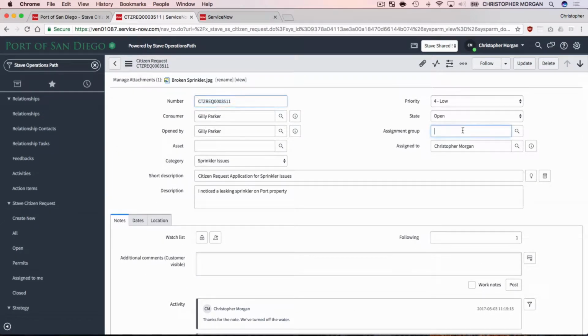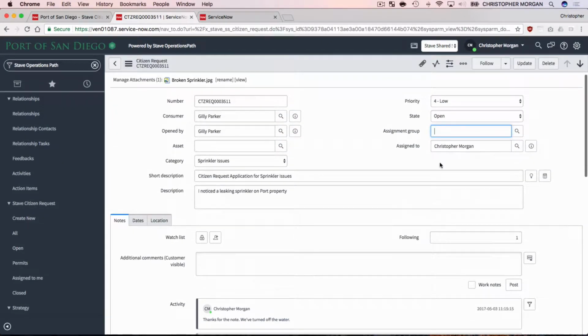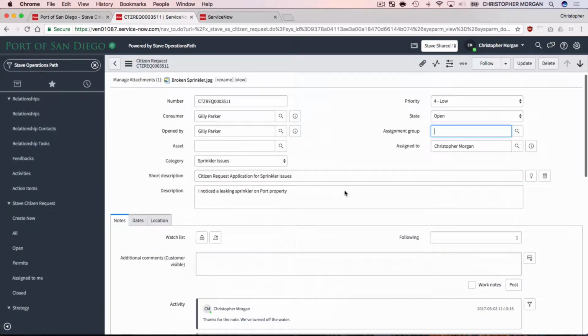Maybe I reassign this to the facilities group at this time. Maybe I go out myself and turn off the water and grab a wrench and try to fix it. The process is going to be different depending on the type of issue that comes in. Maybe we don't even want to use the system here for the work orders or the tasking or the assignment, and we want this request to go directly into SAP and then get the updates from that platform. That integration can work here as well.